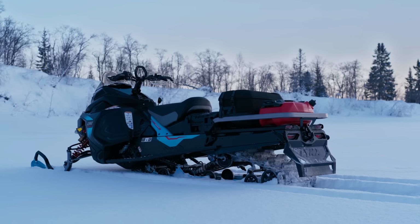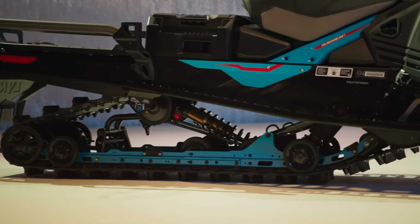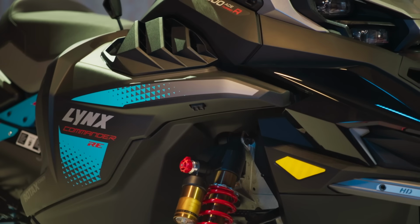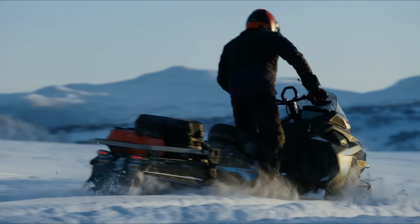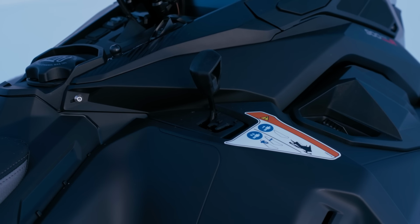And just like on all RE models, you've got sturdy rail reinforcements here. So no matter the terrain, how hard you are hitting it, or how much you're hauling, your sled will never let you down. And the power will never let you down either. With the Rotax 900 ACE Turbo R engine, plus a 20-inch wide Powder Max track with solid grip to put all that power to the snow, no matter the condition. And to get the most out of that 180 horsepower, whether you're riding at speed or hauling heavy stuff, the Commander RE comes with a 2-speed gearbox.